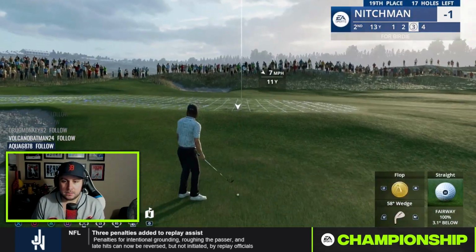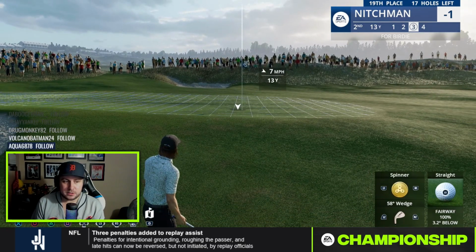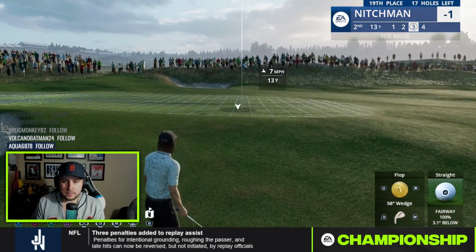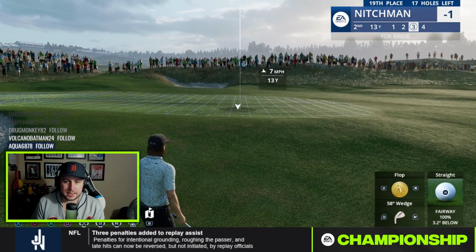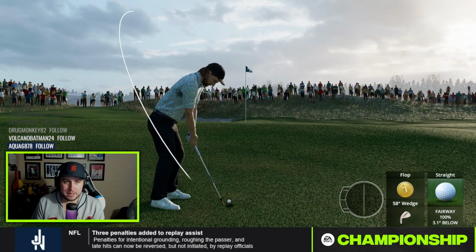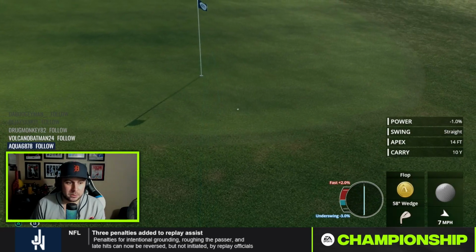Well, now, this gets tricky. I don't know if we can get away with a spinner. It appears not. I mean, and a flop is kind of dicey, too. But I think the flop may be our best chance to put this close. And we didn't really put it close.